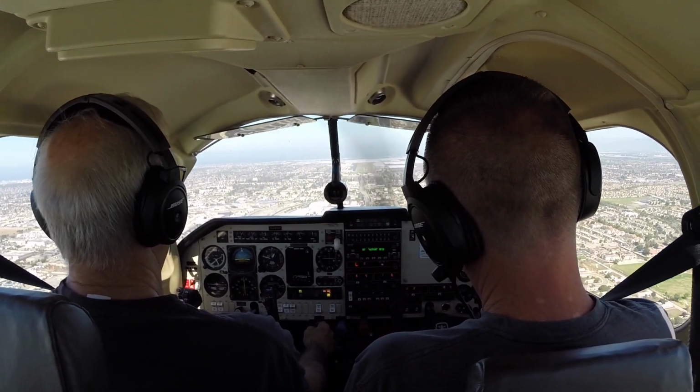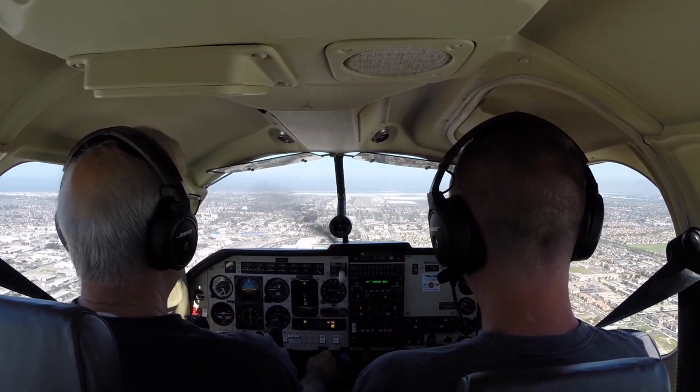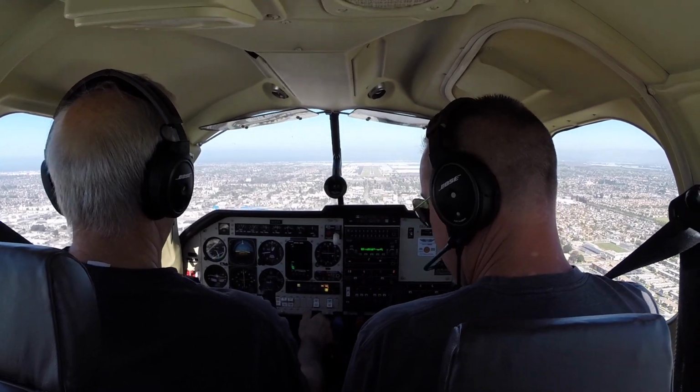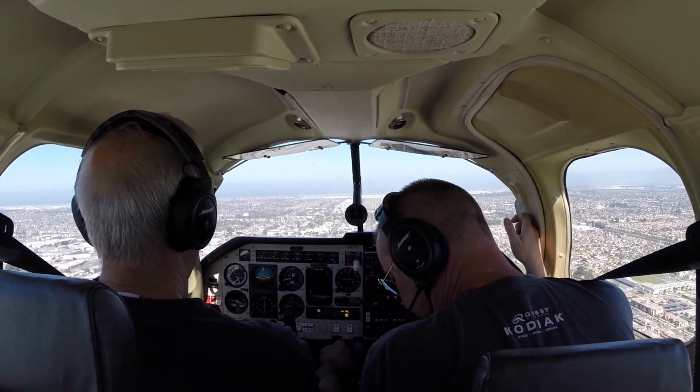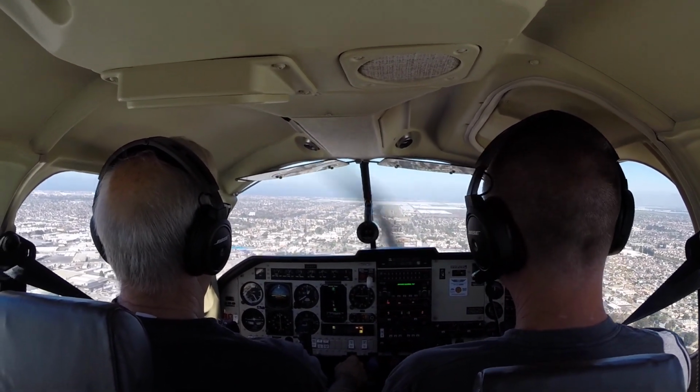So this part of the video, we're beginning our ILS approach into Oxnard. The goal of this was to use the King KAP-150 autopilot that was coupled to the glide slope to do the automatic descent.